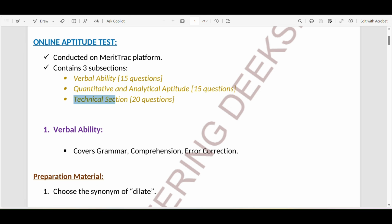The next is the technical section. That means it is related to your software and technical stuff, like programming languages and networking, all of them. In the technical section you have 20 questions. Overall you have around 50 questions in this online aptitude test, and for these 50 questions you have 1 hour of time. Only 60 minutes, in which you need to attempt all 50 questions.